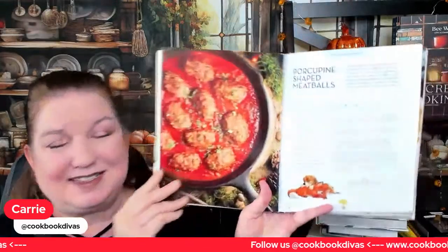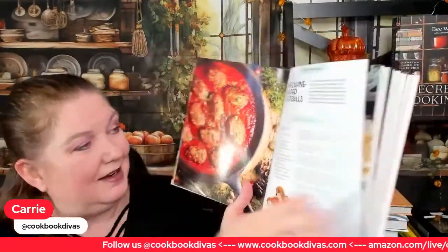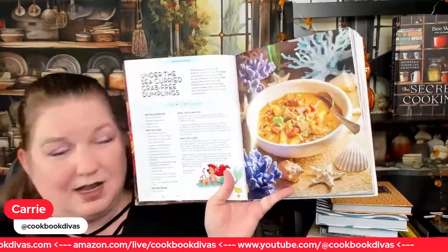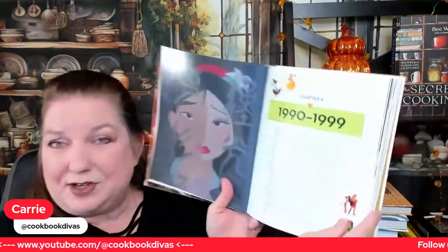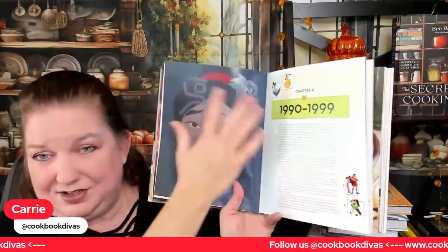This is from The Fox and the Hound, porcupine-shaped meatballs. From The Little Mermaid, we have under the sea curried crab-free dumplings. Well, you could put crab in your dumplings, but then Sebastian would be super offended, but that's okay. Gorgeous photography in this book. I love that they're sharing illustrations from the films or stills.